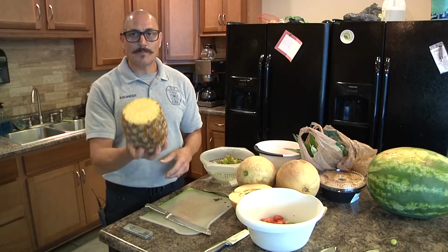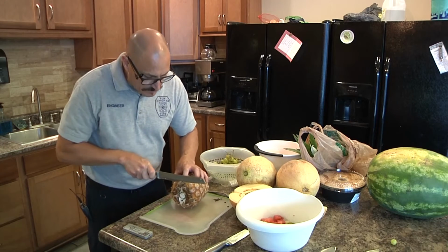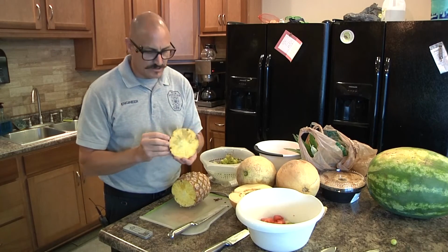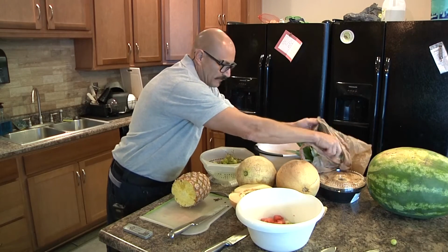So I got the top off flat now. Do the same to the bottom. You don't want to take off too much, but you don't want to cut it too shallow either. So maybe about 1/2 inch, 3/4 of an inch off the bottom. So we'll cut that off and get down to the good fruit.